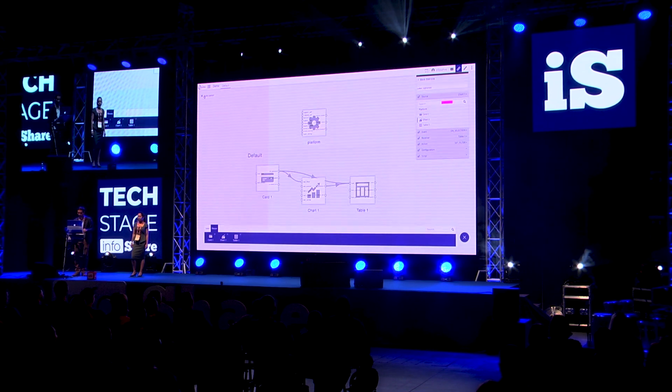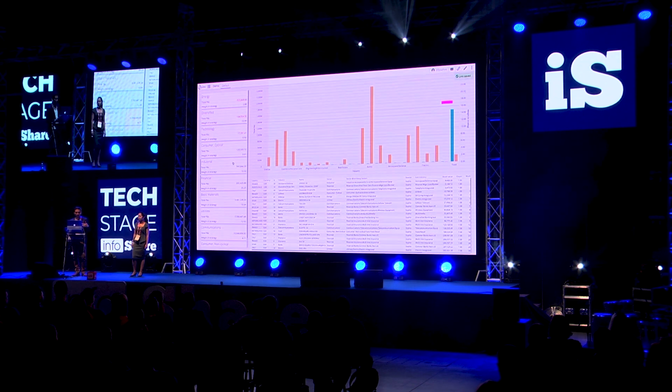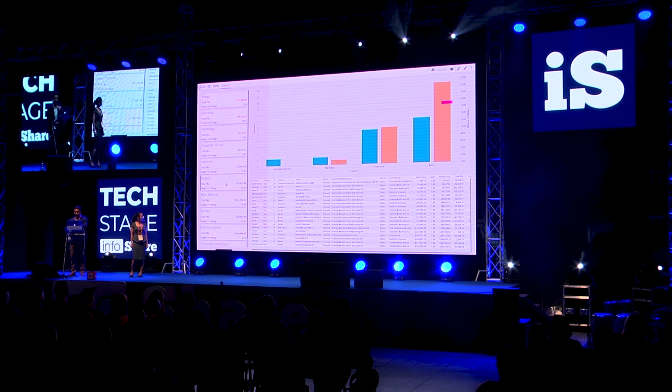Now you can see visually how your software is working. I'm making a basic flow here. So if you go back to your screen, every time I select, for example, a sector, I can see that my chart and my table are filtering with what I just selected.